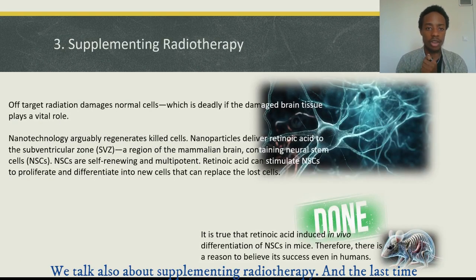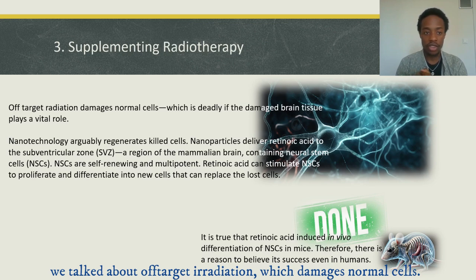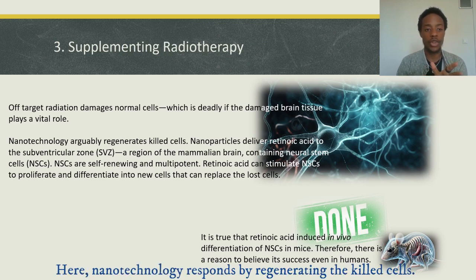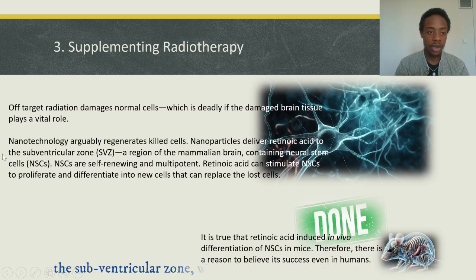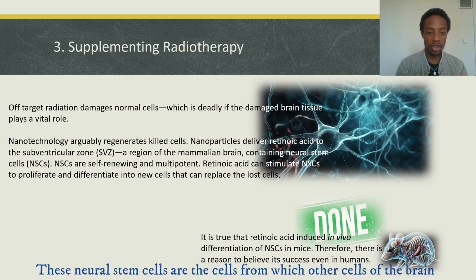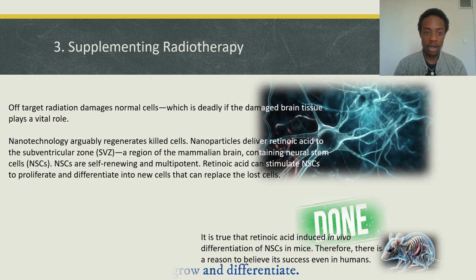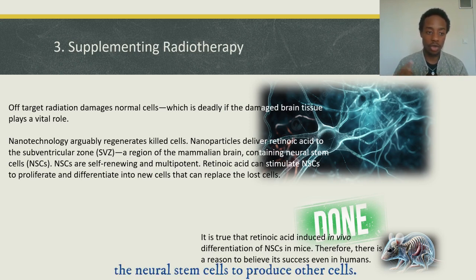We talked also about supplementing radiotherapy, and the last time we talked about off-target radiation, which damages normal cells. Here, nanotechnology responds by regenerating the killed cells. The nanoparticles deliver retinoic acid to the subventricular zone, which is a region of the mammalian brain containing neural stem cells. These neural stem cells are the cells from which other cells of the brain grow and differentiate. So if some cells are killed, we can stimulate the neural stem cells to produce other cells.